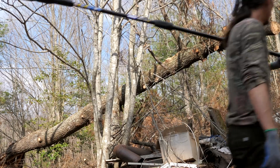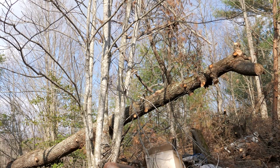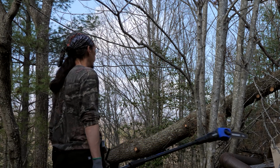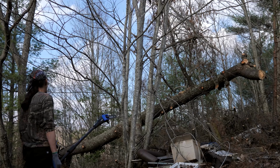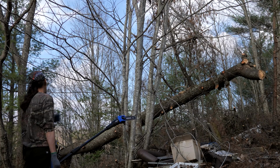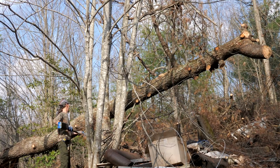Pressure on those branches. One branch holding that thing up, and one branch up there holding that. The thing's under a lot of pressure. What we don't want is for it to explode and throw shrapnel. So use this tree as a shield. Let her rip.